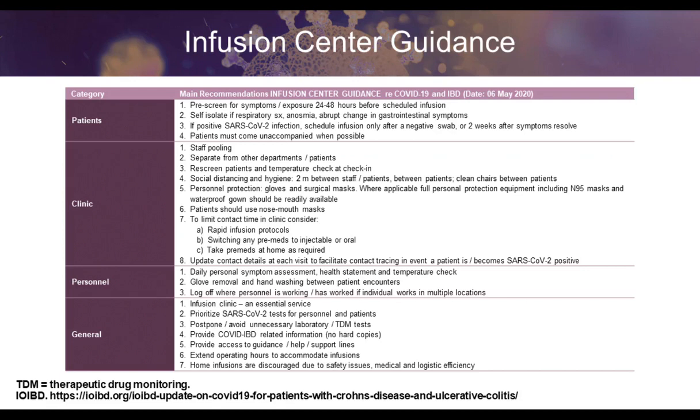We do have them come to the infusion center. I think the infusion centers across the country have been excellent in terms of social distancing, preparation, hygiene, and mask wearing, and this is really something when I tell my patients that this is probably one of the safer places to come, given the awareness around infusions.